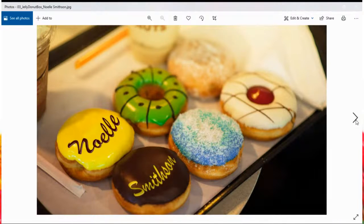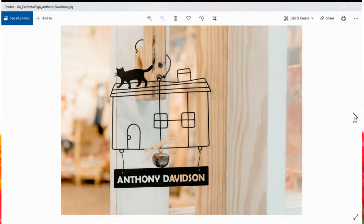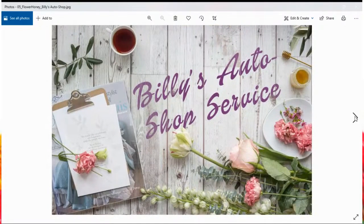How about the donuts? The donuts here, Noel Smithson. I mean, that looks like it was actually put on the donut, not added after the fact. Look at how it curves around. That's what the technology does. We can add something to an item and make it follow the curve. So this looks like a window, something for the window with cats. Anyway, it's got Anthony Davidson's name on it, hanging in the window. I guess that's what that is. Well, that's kind of nice.